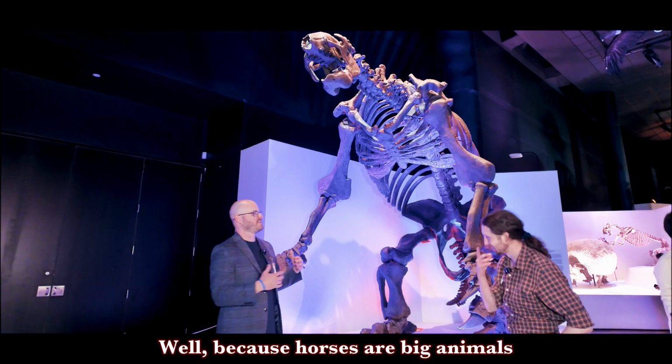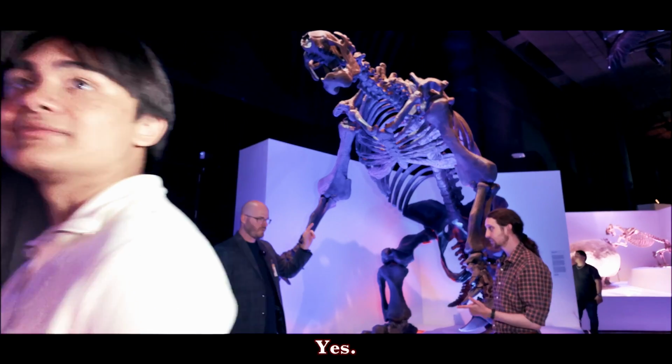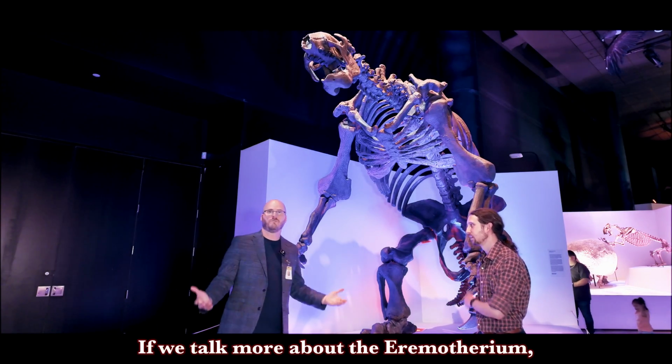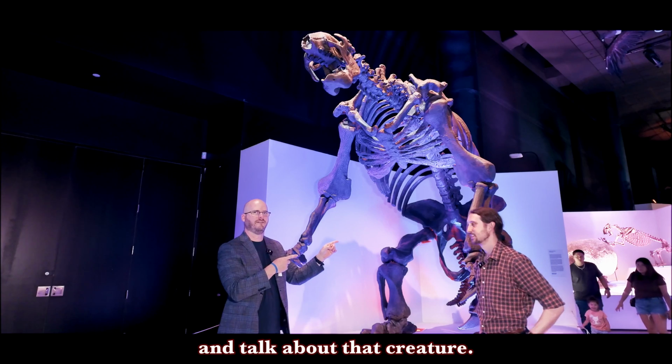I interrupted because horses are big animals, and they lived alongside giant ground sloths. I was going to ask about the armadillo. Yes. Shall we move over there, or do we want to just talk about it from over here? If we talk more about the Eremotherium, we'll come back over to Eremotherium. Let's go over to our giant armadillo and talk about that creature.